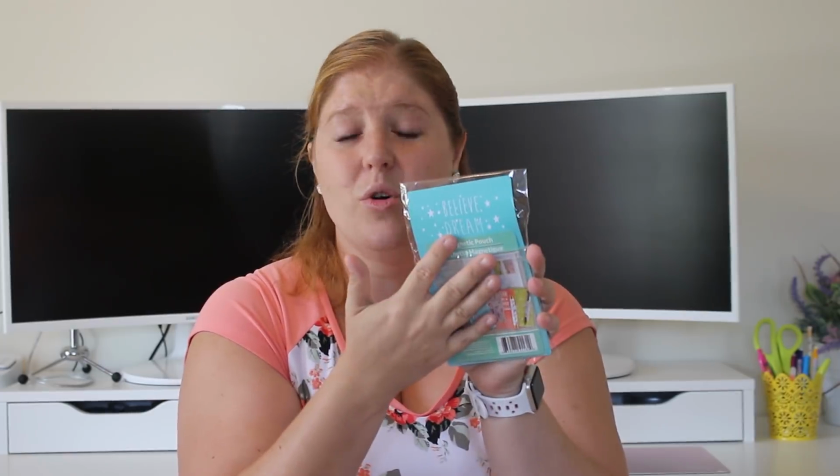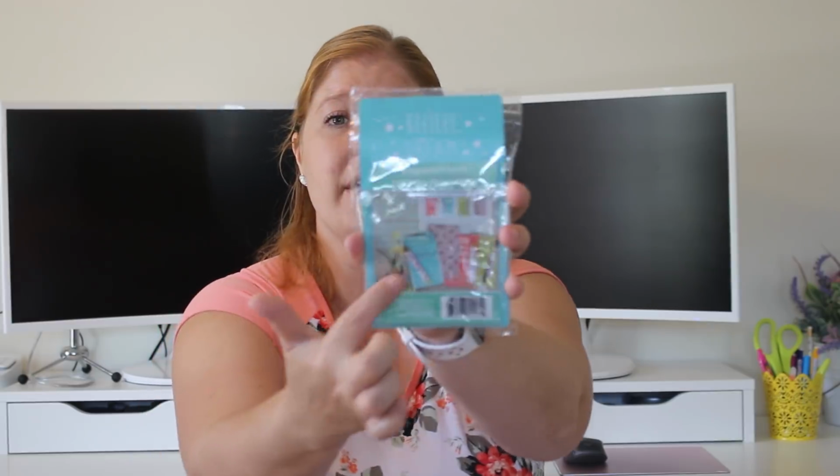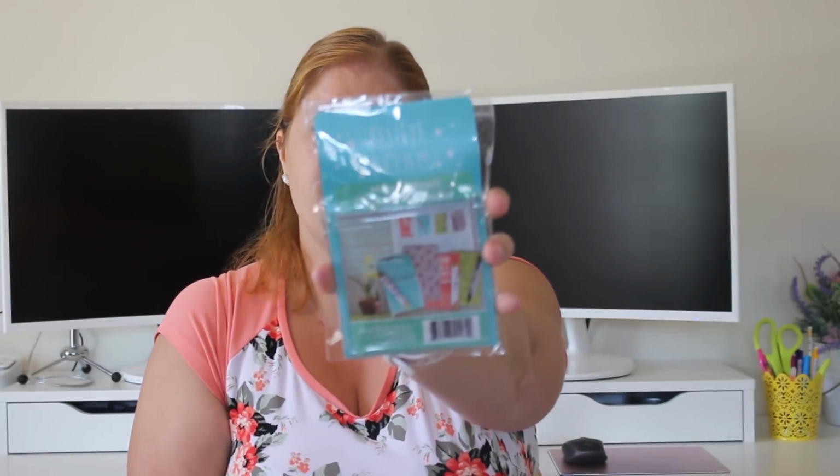So you could put, I don't know if it's heavy duty enough to hold your cell phone, but you could put pens in here, a notepad that maybe doesn't have a magnetic strip, but you want it on your refrigerator or your locker. But I just thought that was really cute. You could probably keep a little compact mirror in here, all sorts of stuff.